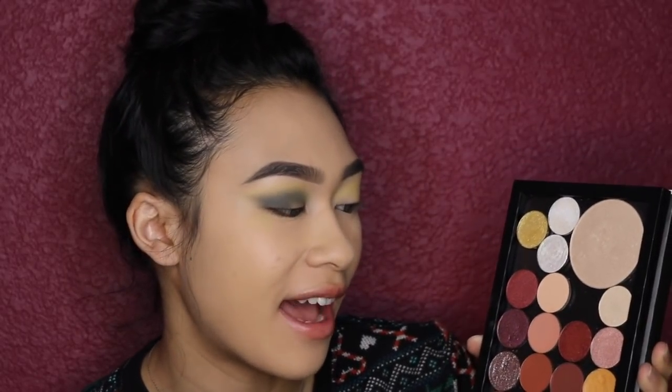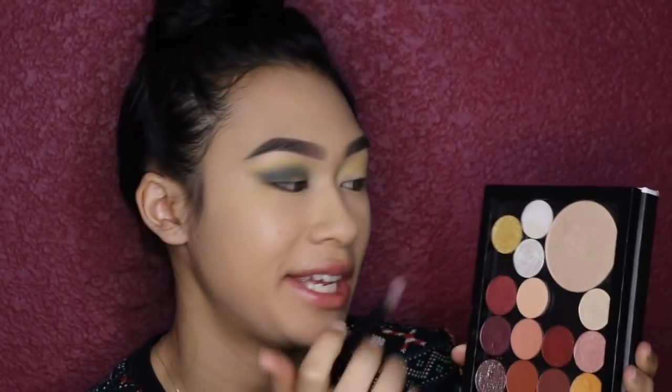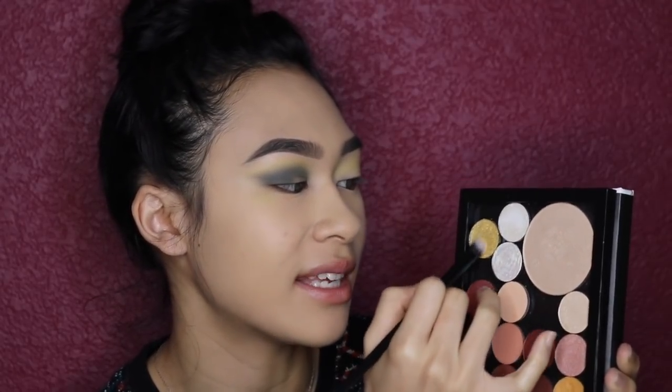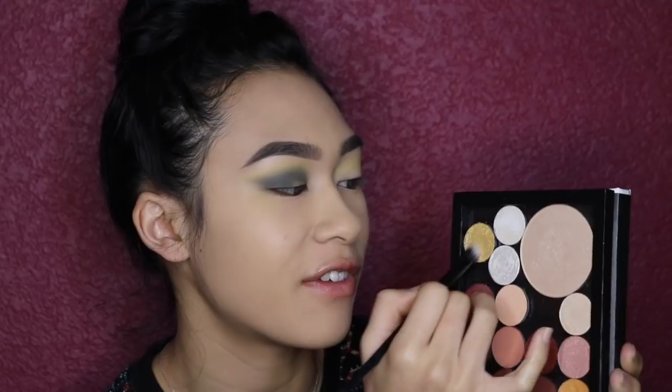GlamByKarleeCosmetics has a single eyeshadow called Golden Hour right here. Very pretty. I have not used it, but I thought none of my palettes here has gold, and I really wanted to pop her in here. So I'm just going to take that on my Juno & Co. ES06. This is my favorite packing brush. I'm going to get a really good layer because I want a good layer on my eye.